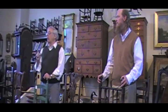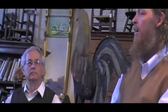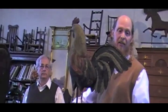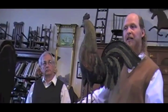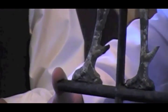You have to look at the whole piece in unity. Paint adds such great character to the weather vane that it adds tremendous value and makes it a one-of-a-kind work of art instead of a weather vane that was hammered out in a mold in a factory. So restoration means you would want to bring this back to the copper surface? Mm-mm. If you try to do that, you'll be really diminishing the value.